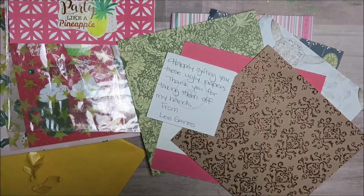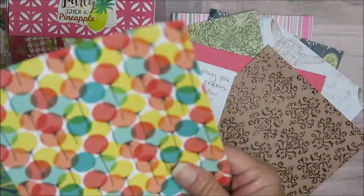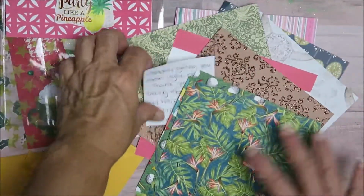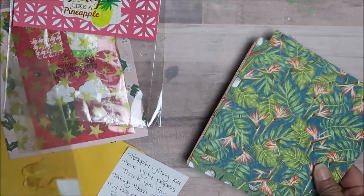And let's see. This one is from Tammy's Stamping Therapy. Oh, and this is like birthday paper. Yeah, this golf one. But I do like this one, Bird of Paradise. So pretty much I like the papers I got for the most part. So we have to hold on to them. Don't lose them, Judy says.